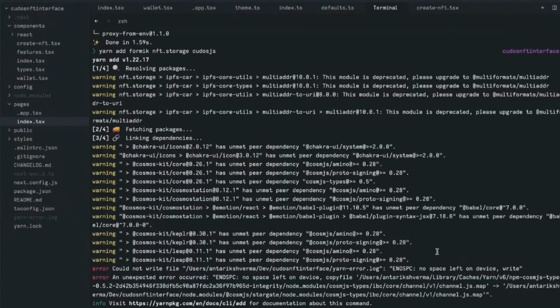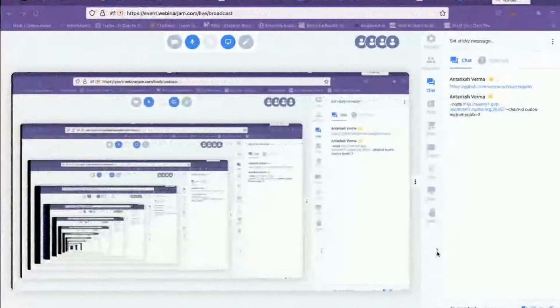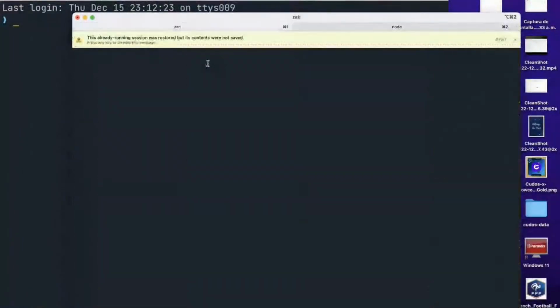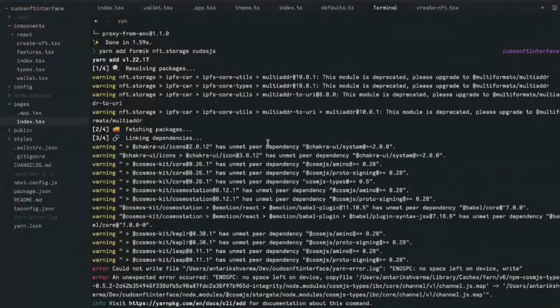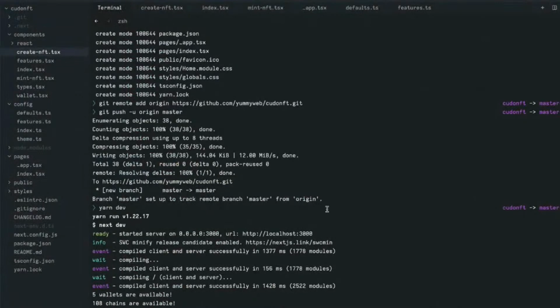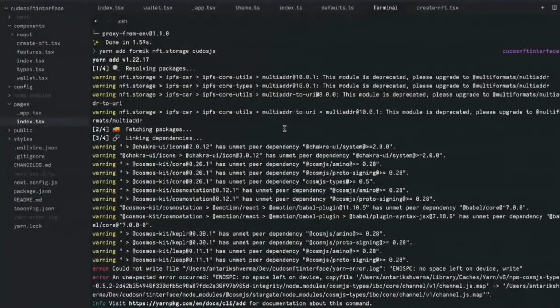I think there's some issue with my space. Can you guys hear me? Yeah. I think there's some issue with my device, that it's not able to install. What I'll do is I'll come back here. That's fine.